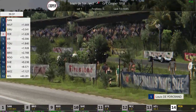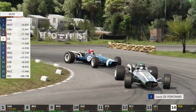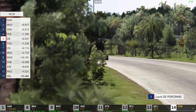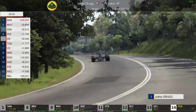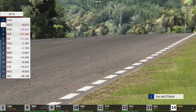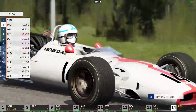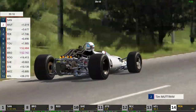Ferrante dropping off the back of Drug a bit, and I'm wondering, maybe now that Drug has got clear of Ferrante, will he be able to start hunting down Muttram and Santini, who are in their fight for the lead still? Meanwhile, Muttram has been gaining back onto the rear of Santini's car. He set a much faster lap, almost 0.4 of a second quicker than Muttram that time round, as he takes flight. And Tim Muttram is definitely not done with this race yet.